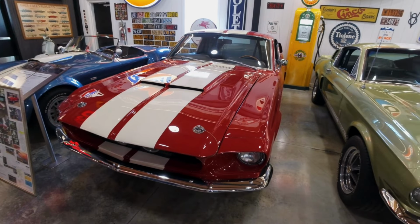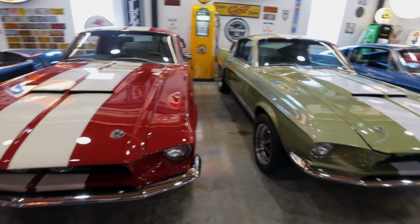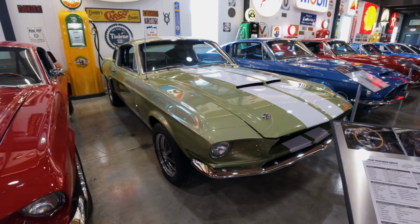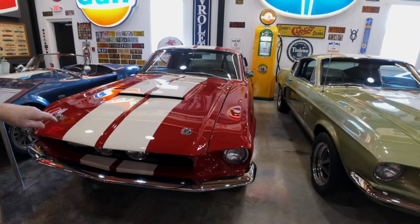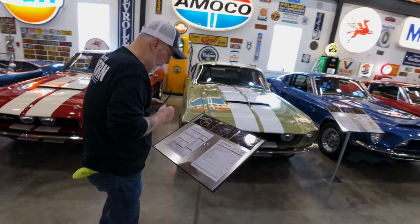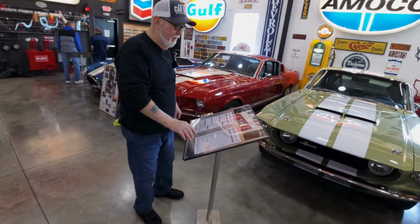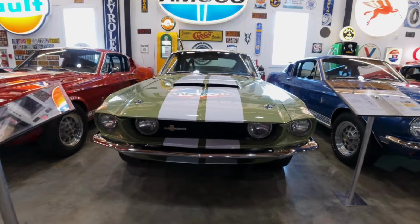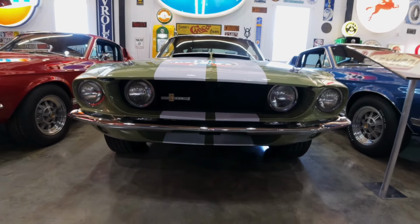Okay, so what's going to be real unique here? We have a GT500 here, a 67, and right next to it we have a GT350. The red one has the 428 cubic inch. This one, I think, has a smaller engine. They changed the front nose a little bit. They changed the light locations. Well, the government changed the lights.